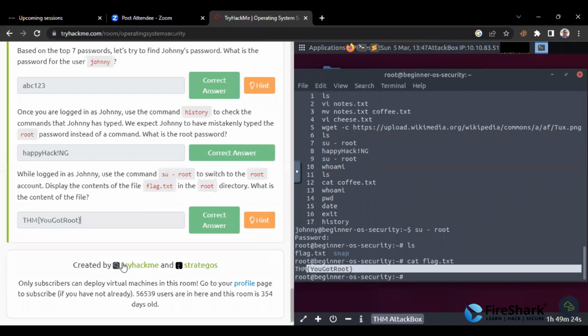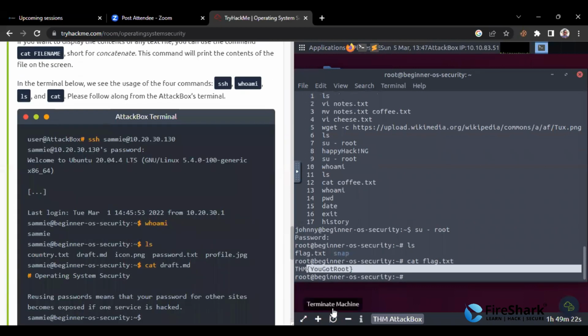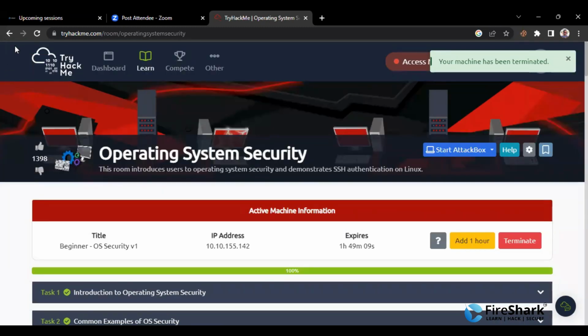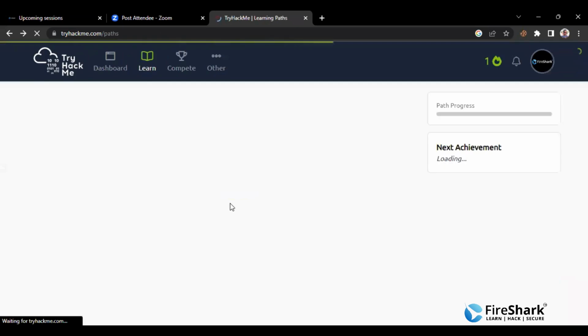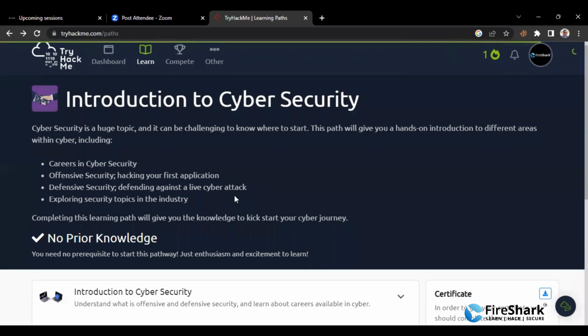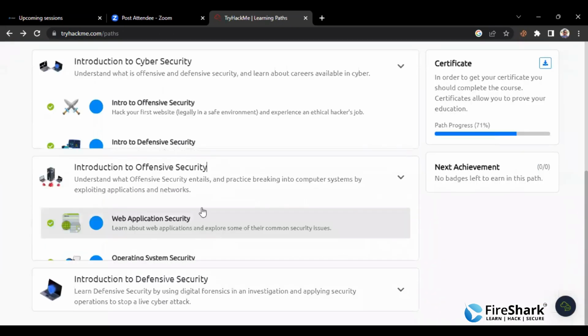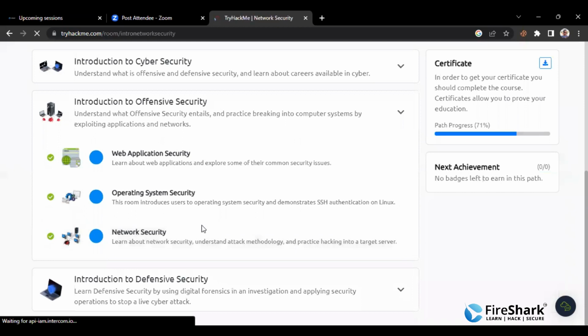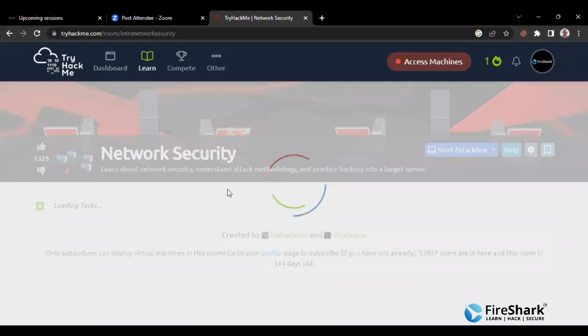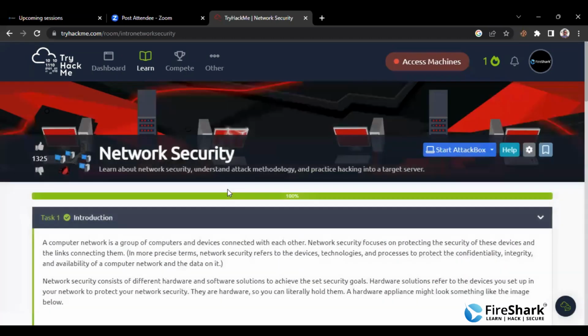Okay, now we will move into another path. So we have completed this operating system security also, and we will move into our next learning path, that is network security. Okay, so network security is basically securing the network in which our system is connected, to prevent it from being attacked by the attackers.